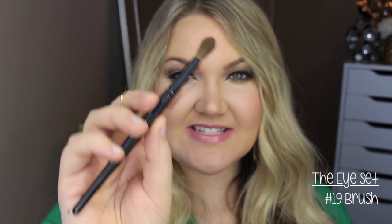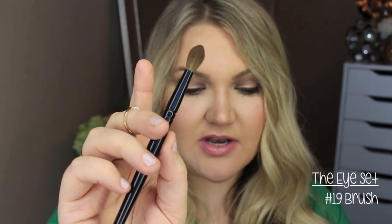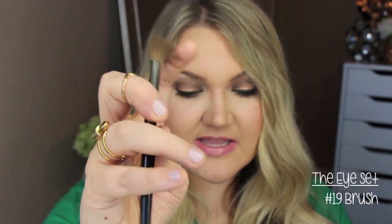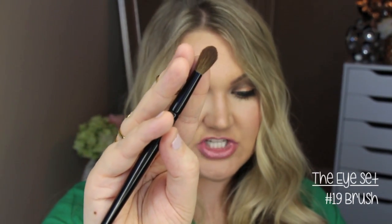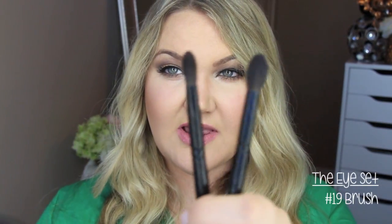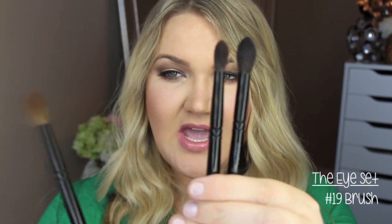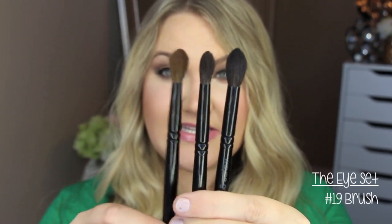Apparently this is Wayne's favorite brush because it is smaller than the number 3 brush that I showed, and I will show you that, but larger than the number 4 from the collection set. So it's slightly thicker, and it works for almost any eye shape, allegedly, which I do find that it does. I use this again for blending. So these are the 2 from the collection, the 4 and right here, and the 3. And then this is the in-between, and it is the 19.